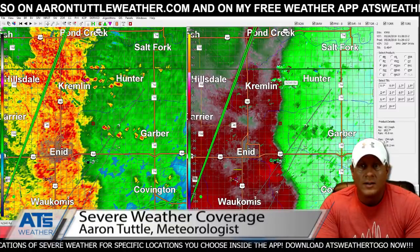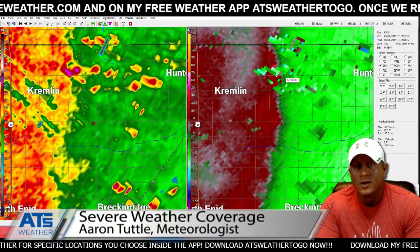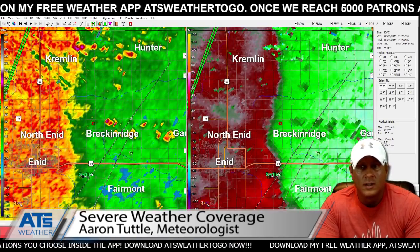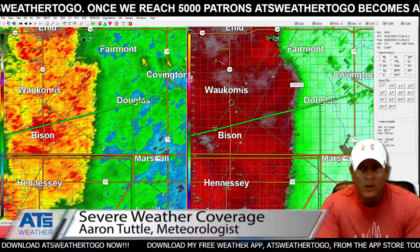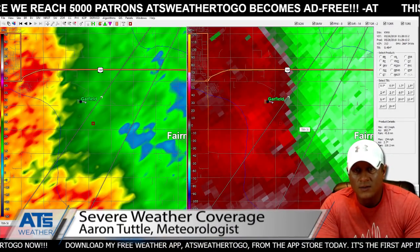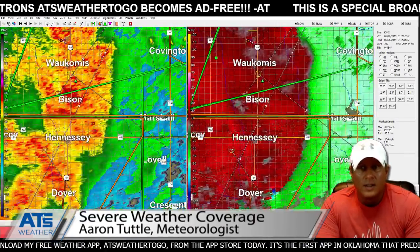Go down the line here. That Kremlin one, I can't even find it. It's buried in the noise of the wind farms. So if it still exists, you won't be able to see it because the wind farms have hosed us. Thanks, wind farms. All right, we're going to go down to west of Fairmont. I don't see anything there anymore. There is, I guess, some residual circulation right here. Not apparently very strong. 78th Street and Southgate Street.